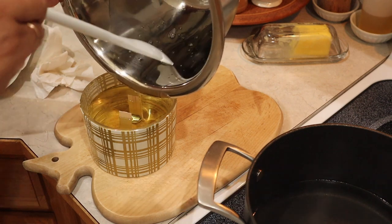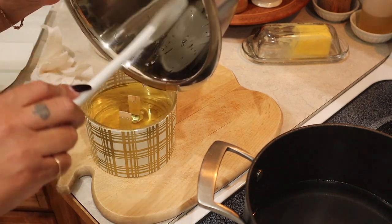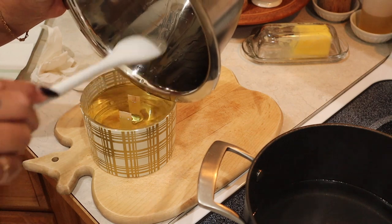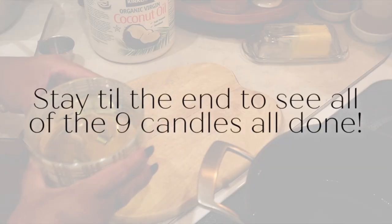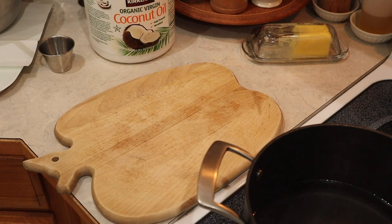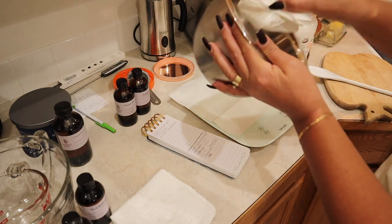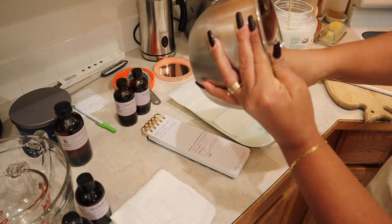Wow, my measurements were pretty on point, because you're supposed to leave about a quarter of the wick exposed above the wax, and I have probably about a quarter inch of the wick. Okay, it's not too hot, so I'm going to move it to the back counter. I'm going to do a quick wipe right here. I'm not going to clean it all out, but I'll get some of it because I don't want it to mess with the measurements of the next one. It might not, but still.